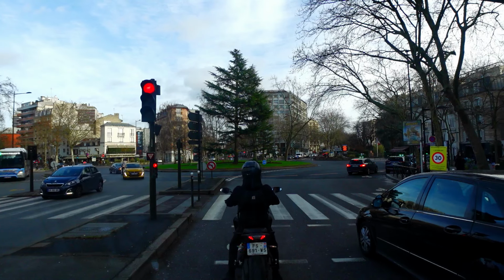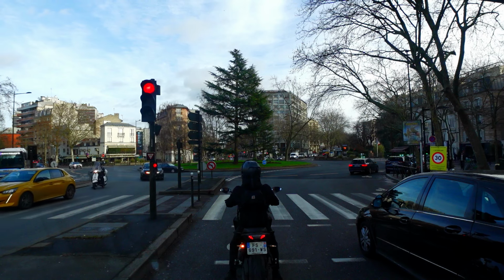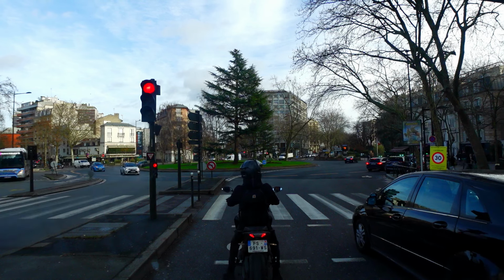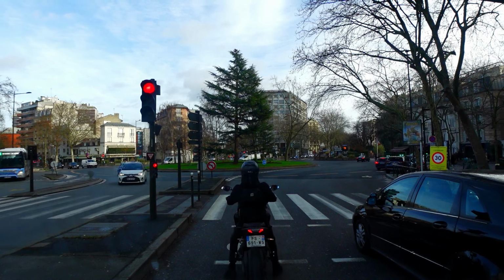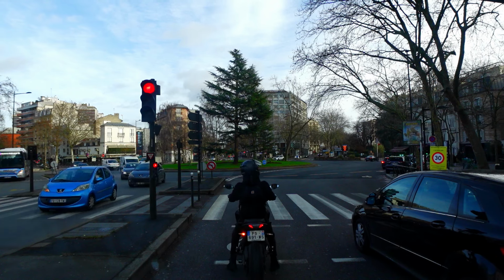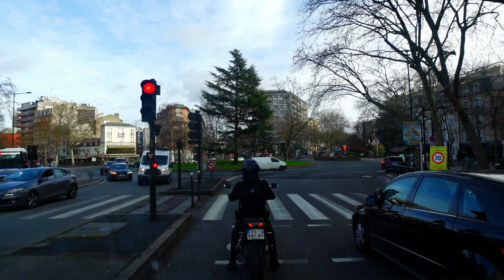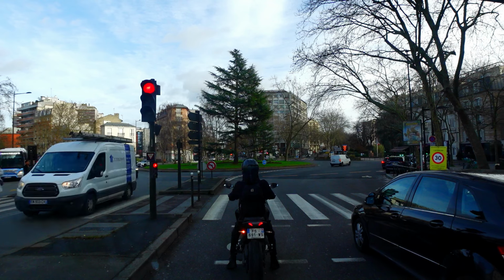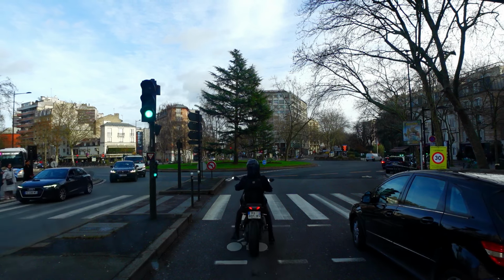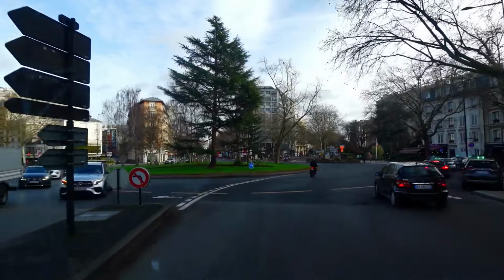So a nice little roundabout where I can remember that place over there, Matt. Yeah, I think we've been around this area. But I think the biggest thing you gotta watch out for is these bike scooters, because they just weave in amongst the traffic as they do in Paris. We're going to just loop around this roundabout, because this is a typical kind of nice roundabout in Paris, isn't it?